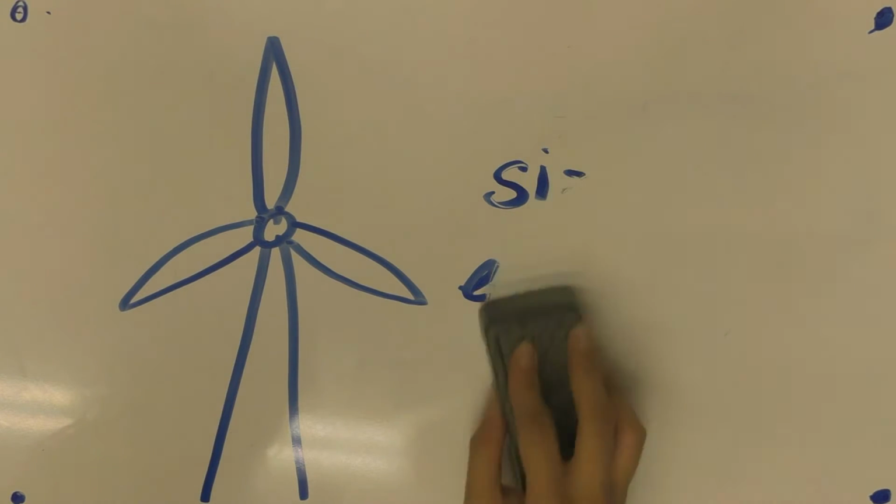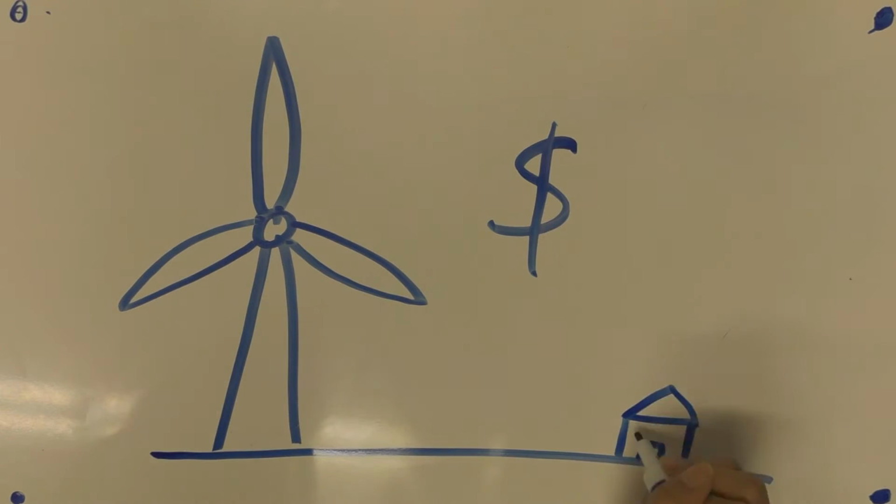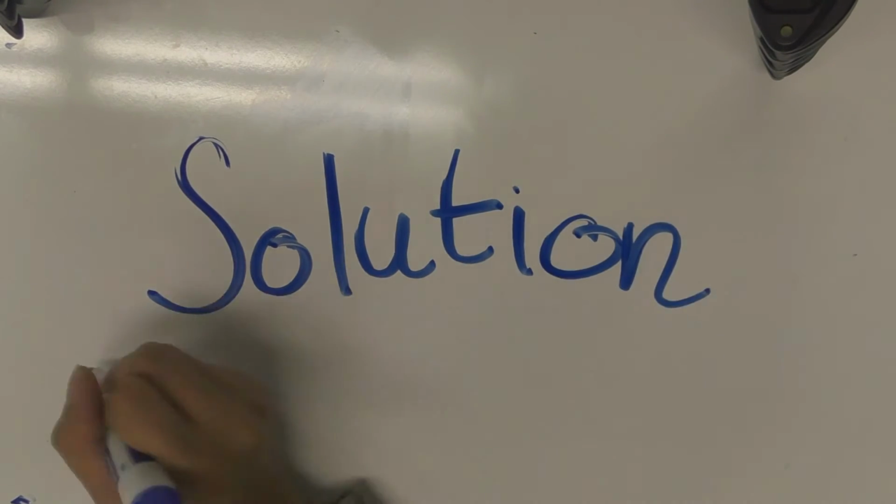Some rural areas have high electricity costs due to their distance from the companies. A way to fix this is to have a system that can be placed out in the rural area to provide electricity closer to home. A potential solution to these issues are airborne wind energy systems.